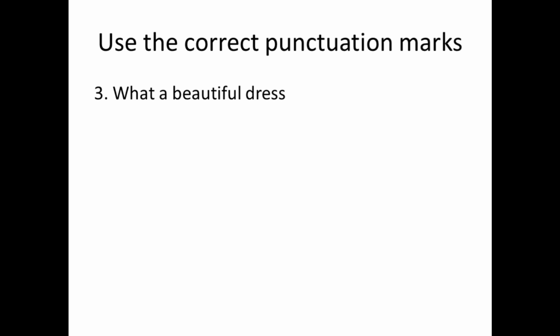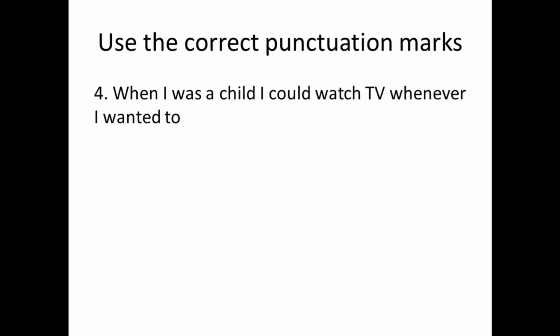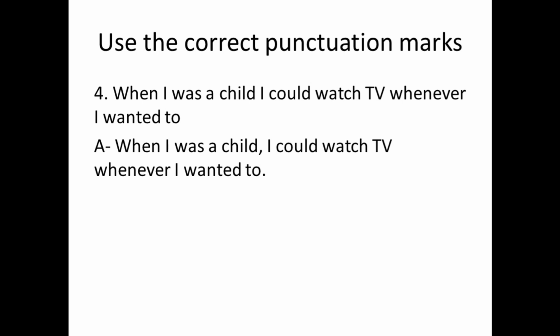The third one. What a beautiful dress. Is it a question or do we add an exclamation mark? Yes, the answer is what a beautiful dress! Exclamation mark, to show that you absolutely love the dress. The next one. When I was a child, I could watch TV whenever I wanted to. Can you guess the punctuation mark? Yes, when I was a child, comma, I could watch TV whenever I wanted to.